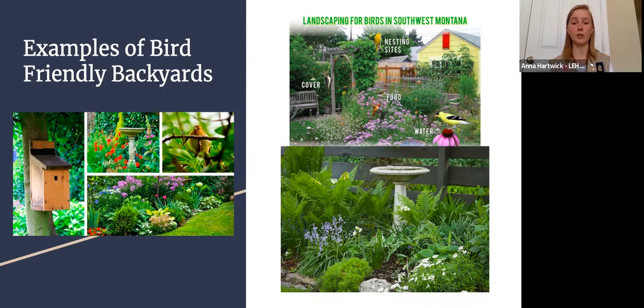The 2 are intertwined. Now that's actually all I'm going to say about plants, because plants is actually the topic of our next presentation next week. So if you want to learn more about the bird-plant relationship, I suggest tuning in next week. But anyway, we have these 4 components now, right? We have our food, our water, our plants, and our nesting sites.